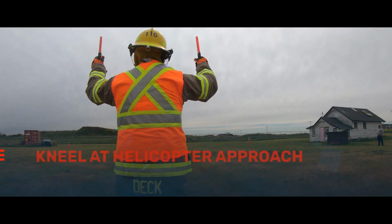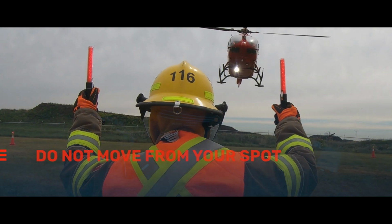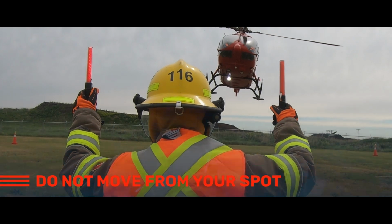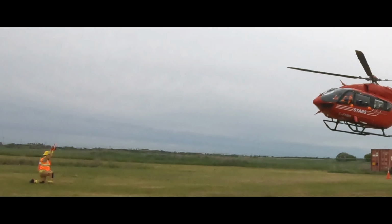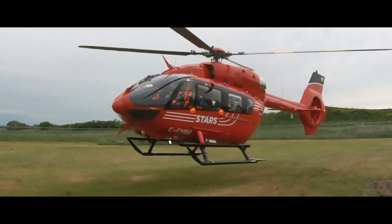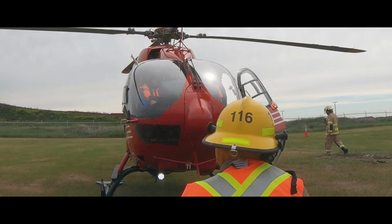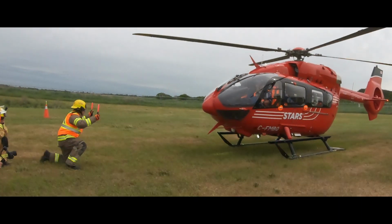On final approach, crouch or kneel to protect yourself from the downwash. Do not leave your spot. The pilots use you as their reference to the ground. If you move, the helicopter may follow you in low visibility conditions. Once the STARS helicopter is safely on the ground, maintain your position. The aircrew will come to you.